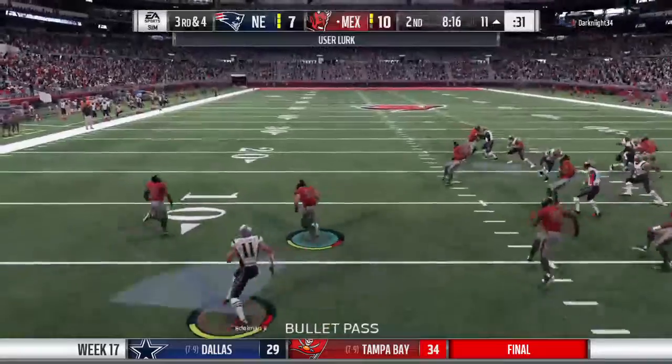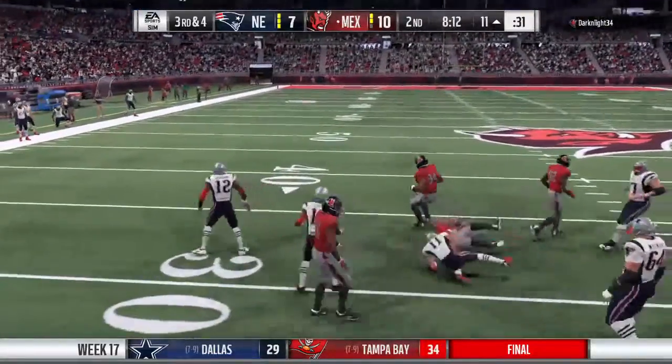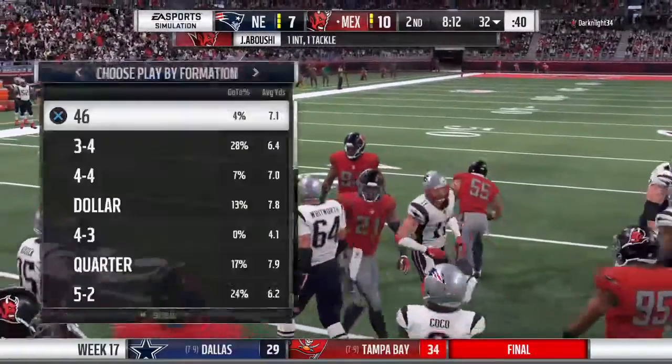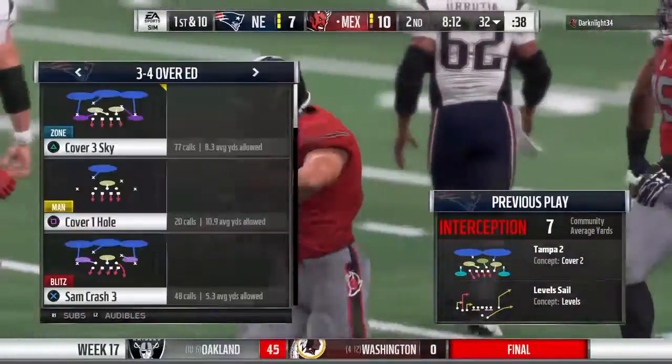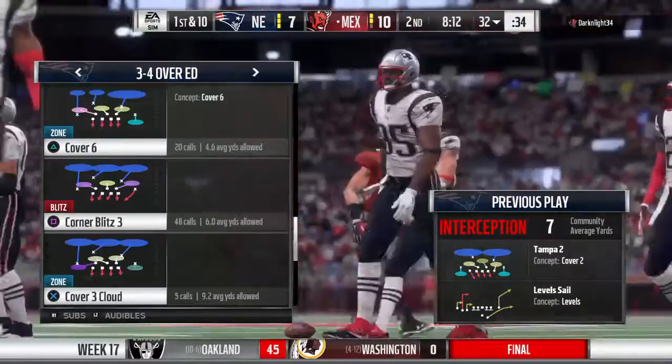And now another turnover as this one's intercepted. Picked off down near the 5. And a good return here as he takes it up past the 30-yard line. That's now his 2nd interception in as many weeks from his linebacker position.